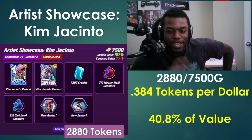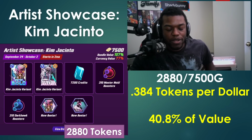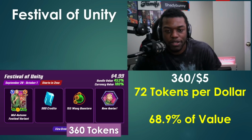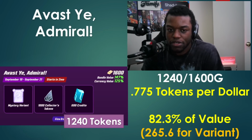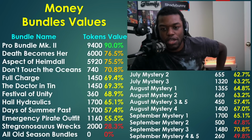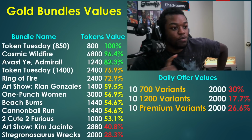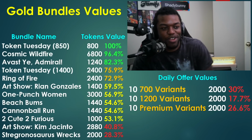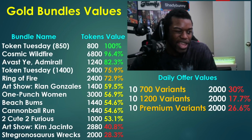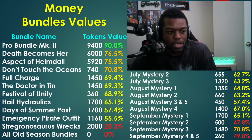Actually, I'm definitely gonna start adding that in. So yeah, it's not a good deal, not good value. So I would not recommend these type of bundles. And then here we do have this final Festival of Unity bundle, but overall, I do think the best thing to look through is just looking at the first pages. I think this will give you the most information here, but I do like this addition of adding how much you're paying for the variants that we will start doing if I remember, and I'm not too lazy for the rest of them. But overall, still there isn't any good bundles coming out in September, except for maybe Avast Ye Admiral. That one is actually respectable, but other than that, none of the money bundles really stand up.